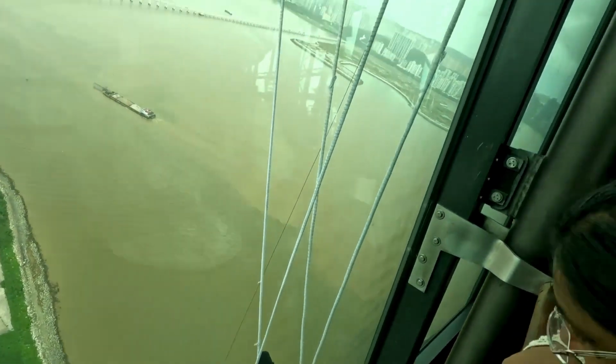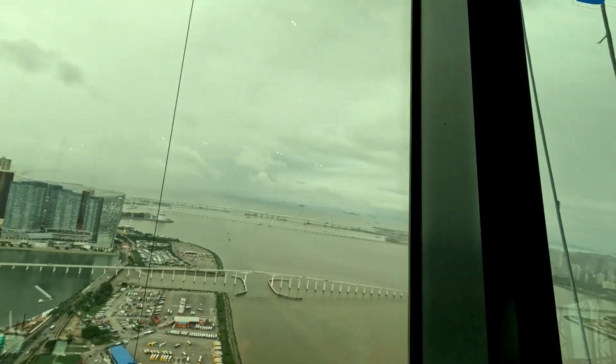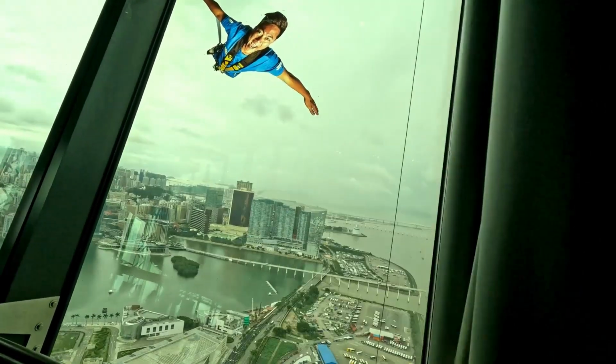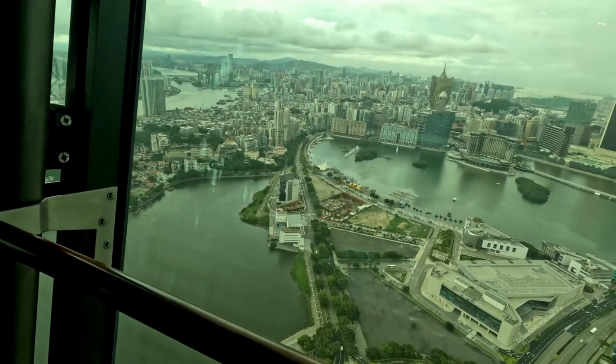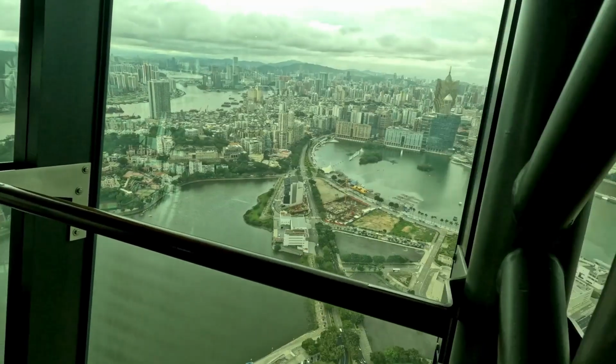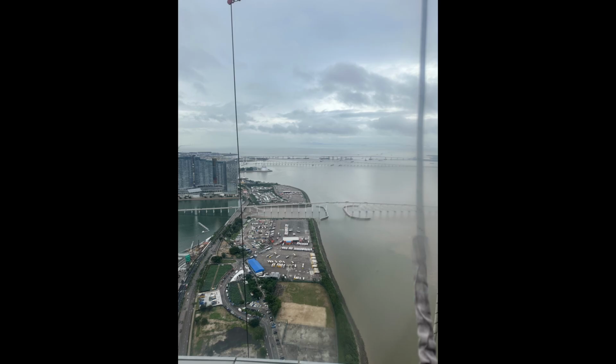And while we were watching the action, we decided to take things up a notch and try the skywalk. It's basically a walk around the outer edge of the tower, completely open, with no handrails, just you, the view, and a safety harness keeping you secure. And for those of you wondering what the prices are like, here's a quick look for your reference. Just keep in mind, all the prices you see here are in USD.